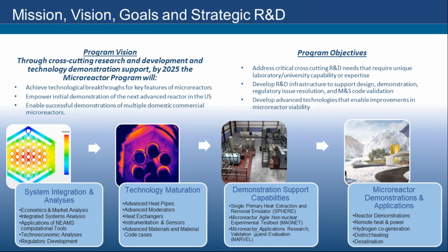So these 3 technical areas would all help us meet the eventual vision of having microreactor technology provide remote heat and power, hydrogen cogeneration, district heating, desalination, as well as electricity.